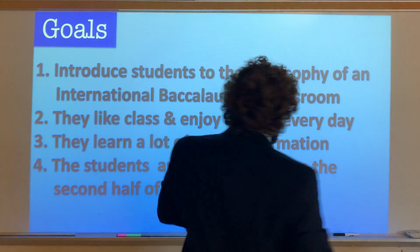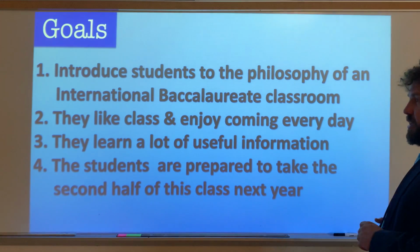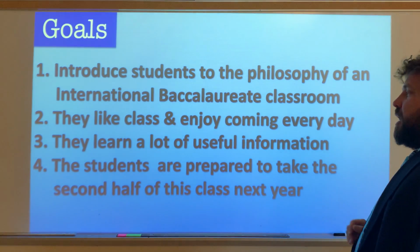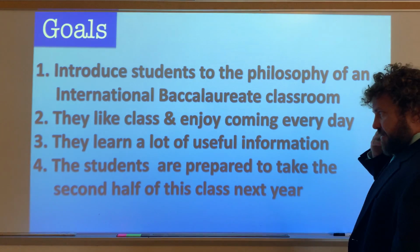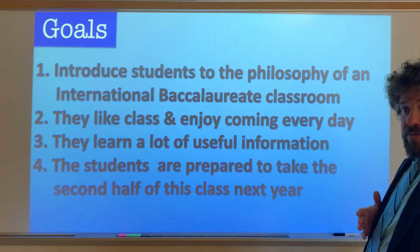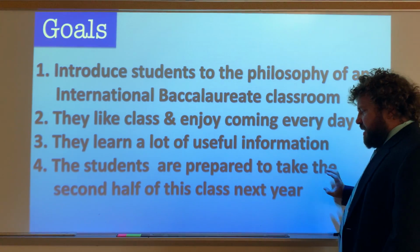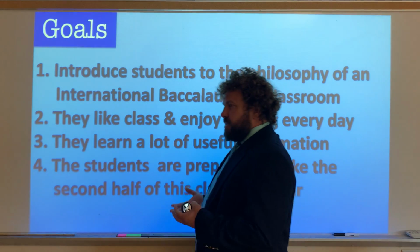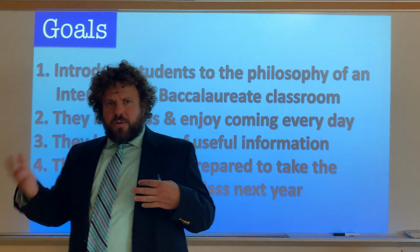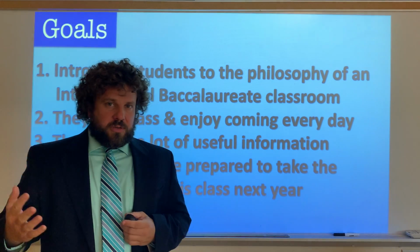Now, here are the goals of my class. I'll try to keep this short. Introduce students to the philosophy of the IB classroom. They enjoy coming to class every day. There is a lot of useful information that they learn. They are going to be prepared to take the second half of the class next year. This is the first half of the class. I go through a book of about 17 chapters. My goal is to cover 9 chapters.